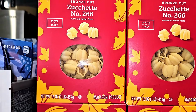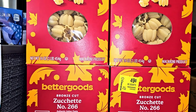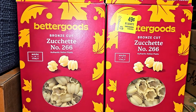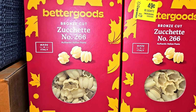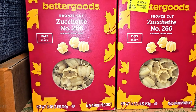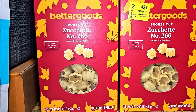Now, next I got these pastas back here. I've got 8 boxes of these pastas. If you're a regular viewer, you possibly remember when I found one box of these. They came out with these in the fall, Walmart. This is their Better Goods brand. They're these little pumpkin-shaped pastas, in a fall-themed box. I bought one box, and I was going to go back for more, and lo and behold, I forgot all about it. By the time I remembered, they were all completely sold out.